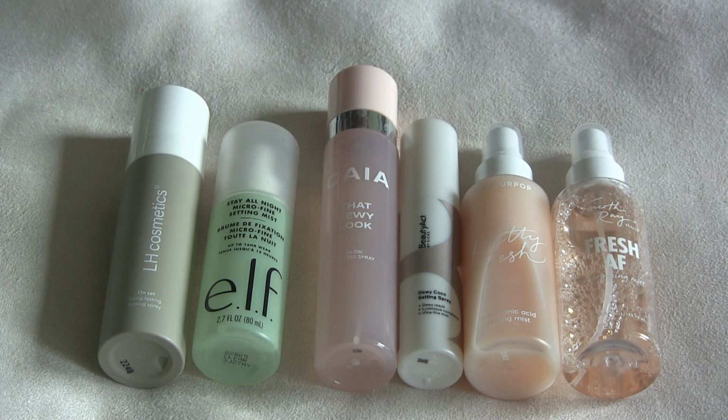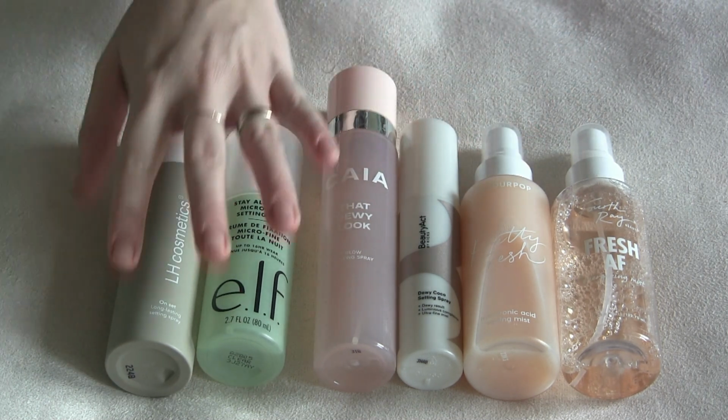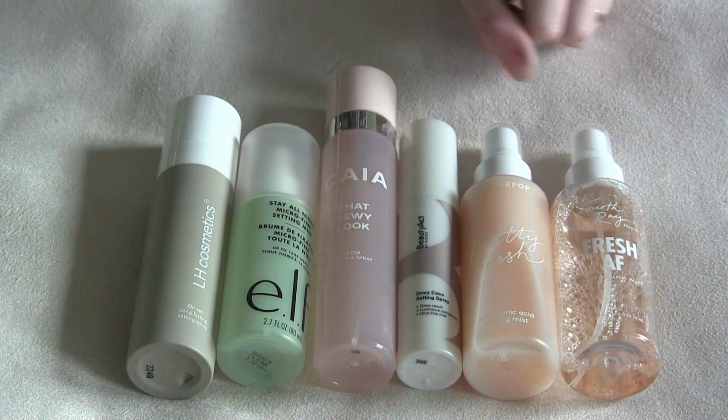I only had 3 last year, 2 in 2014, but I know I go through setting sprays pretty often because I have normal to dry, sometimes very dry skin. I go through these pretty fast, so I'm not concerned that I have this many.